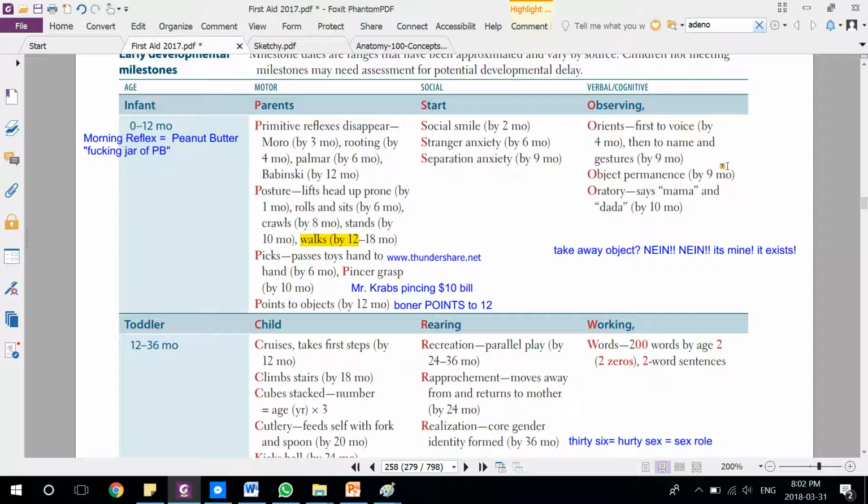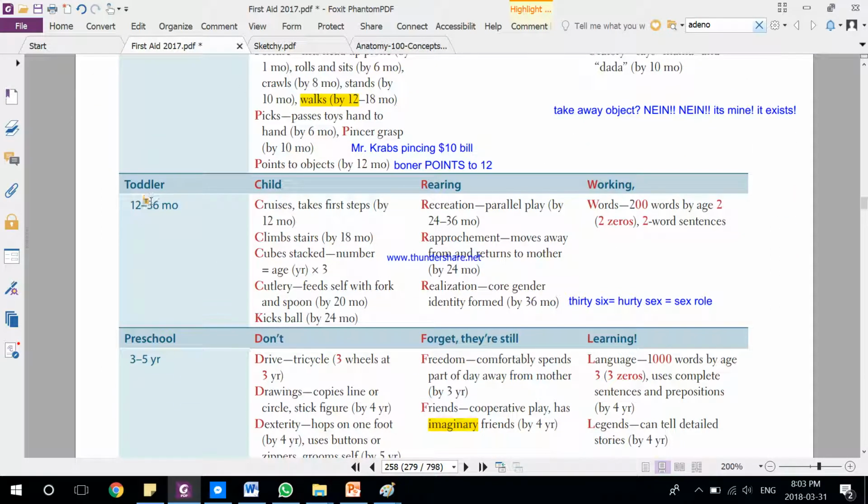So how to remember this? Well, I think if someone takes away my object, I know it exists. I know it exists because I have object permanence by 9 months. So I'm like, no, 9, it's mine, it exists. So essentially 999. Object permanence exists at 9 months old. Boom, done.